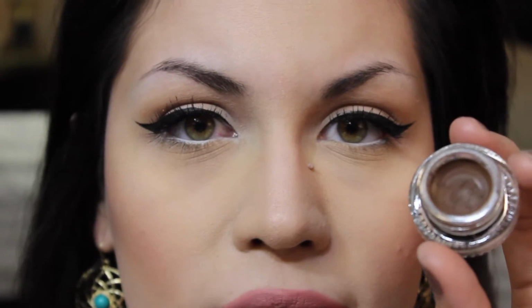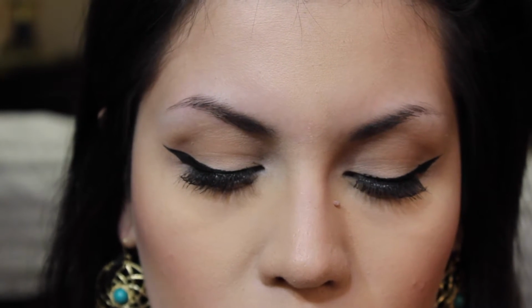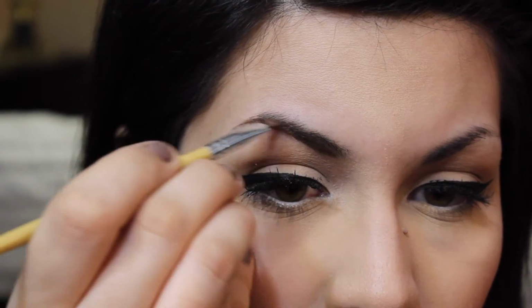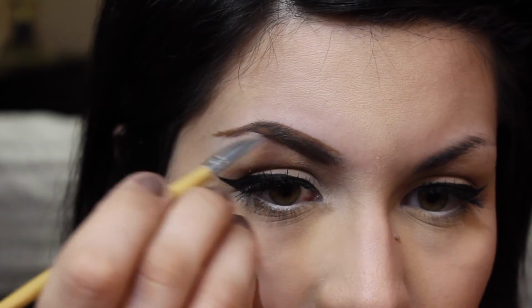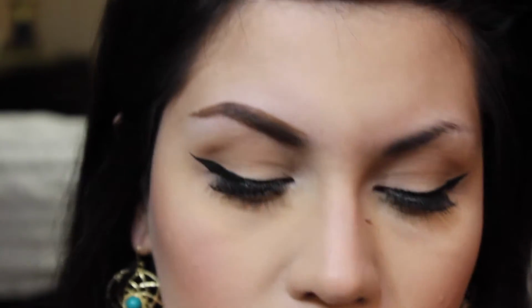Alright, so I've got the ColourPop one right here, and like I said, this one is $6, and as you can tell, the color looks a little bit lighter than the other ones that I've been using so far. So I'm going to go ahead and apply it the same exact way that I have been doing, where I apply the product into the lid and then just apply it to my brows. So far, I'm already noticing that the ColourPop is a lot more creamy than both the Anastasia and Salon Perfect. And also the color is much lighter as well. I probably should have gotten a shade darker.